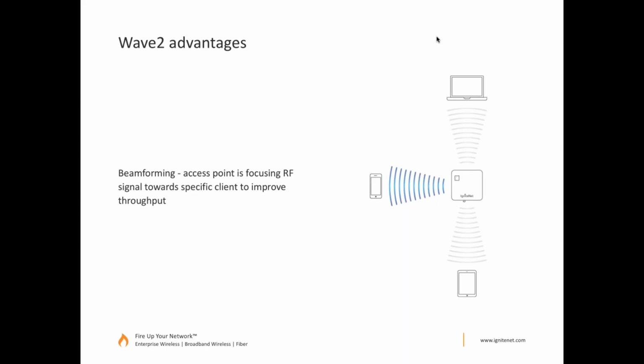And beamforming is also a really nice feature of 802.11 AC Wave 2 for us. So it allows the access point to focus the antenna and RF signal toward a specific client instead of just broadcasting it out in a specific direction. So beamforming also included on all of our new 802.11 AC Wave 2 clients.